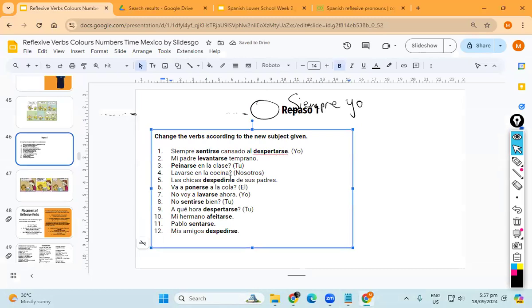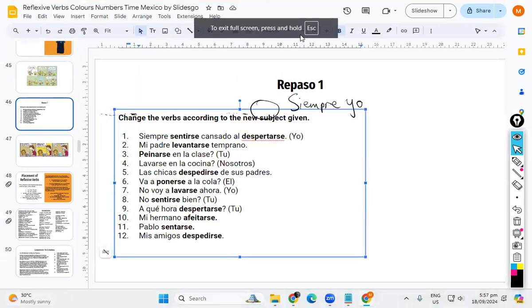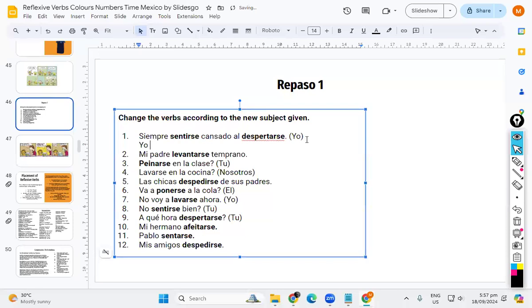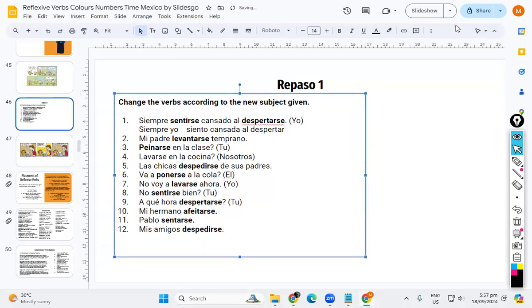Let me put this in. I'll just type in the answers as we discuss them, right? All right, so sentirse is stem changing, right? Now we haven't done stem changing together as yet, but perhaps some of you have. So it would become siempre, I have to put in the pronoun, siento, cansado. And if you are female, cansada, right? Al despertar. Okay, so here you need to tell me, I'm missing my pronoun here, and I'm missing my pronoun here.